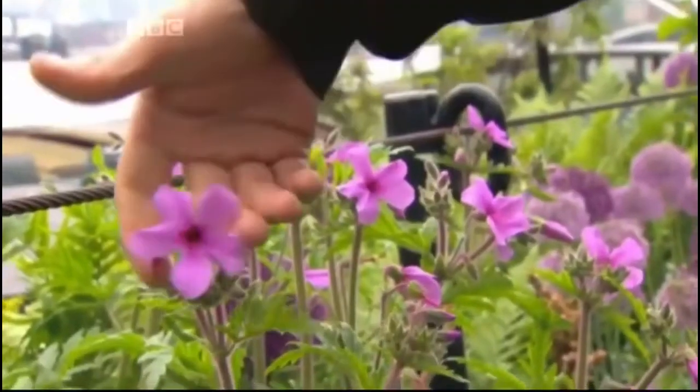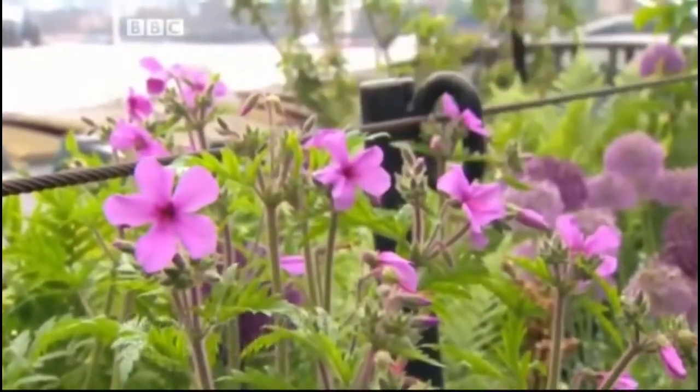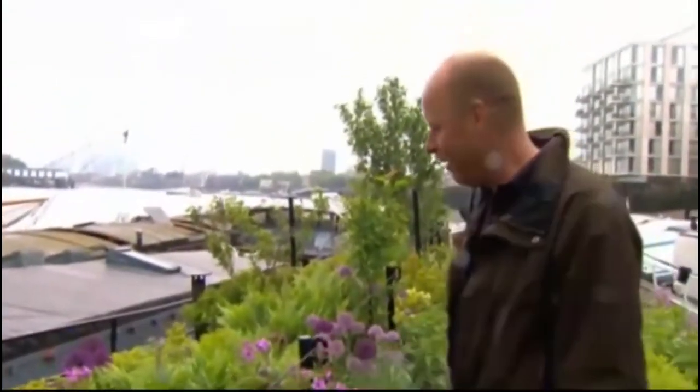And look, some good evergreen planting. This is Geranium maderense. This is not a hardy plant at all. This is from the island of Madeira. And obviously it's got through the winter completely unscathed, which shows what a microclimate they have here.